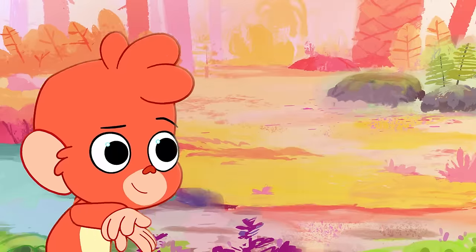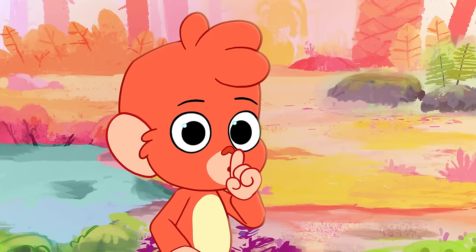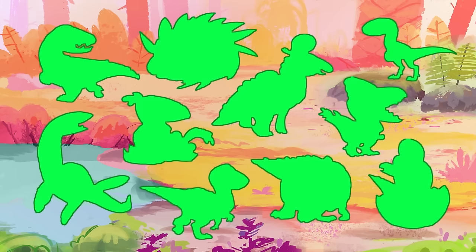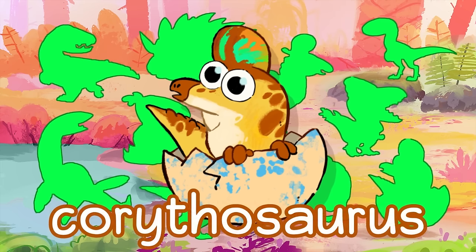Hi, everyone. Baboo is looking for some baby dinosaurs. Sst! We don't want to scare them away. Do you want to help him find them? Let's have a look. Huh? A baby Corythosaurus!